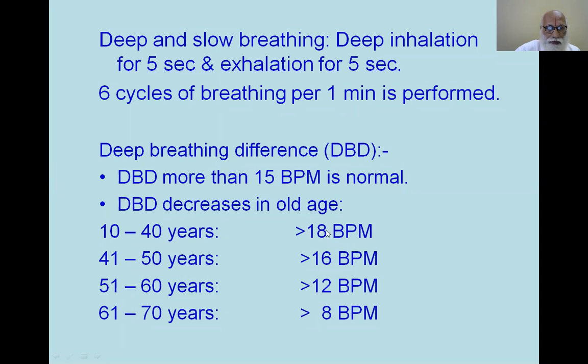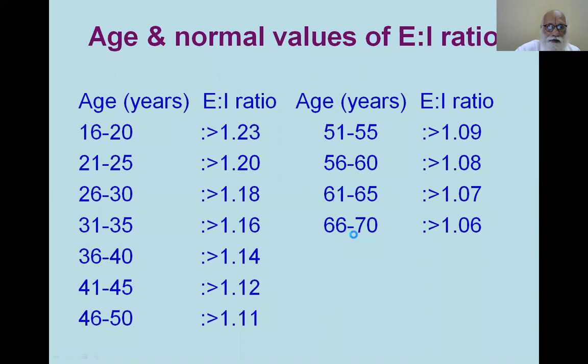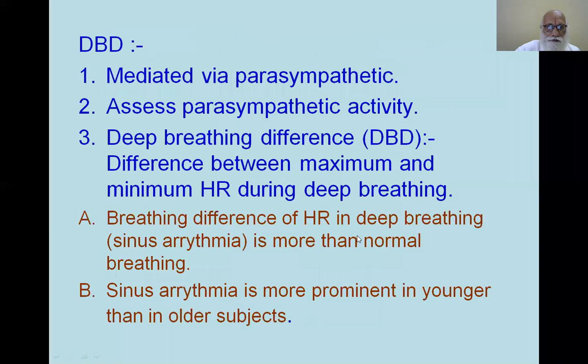Usually in the younger age, it is more. As the age is increasing, you can see the difference in beats per minute of the heart is decreasing. That is, this is the difference between the maximum and the minimum heart rate which is achieved during the deep breathing.